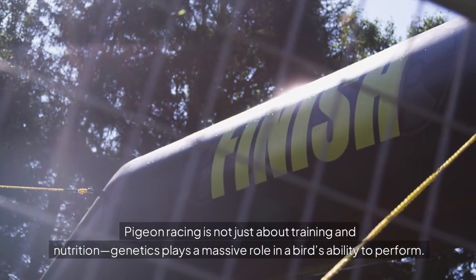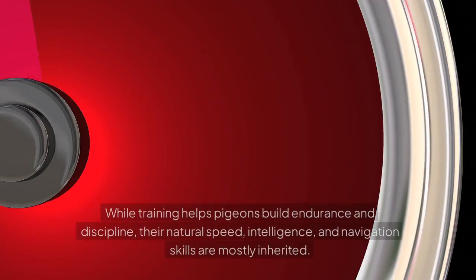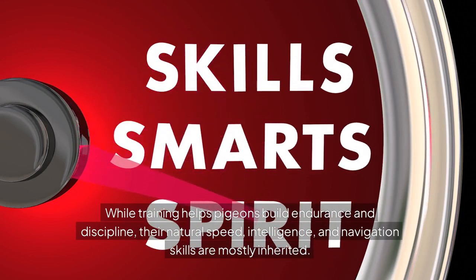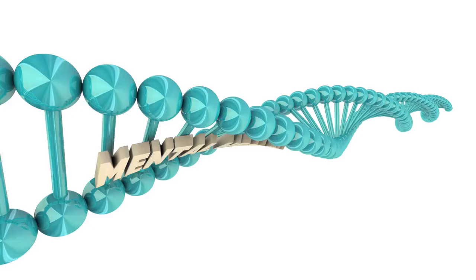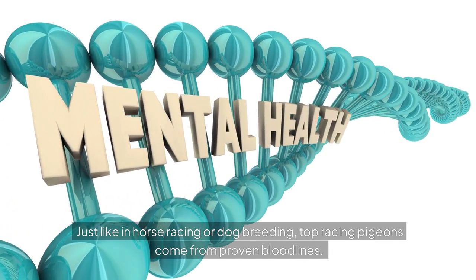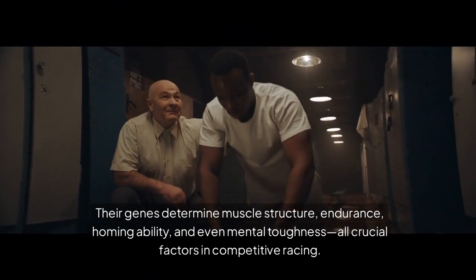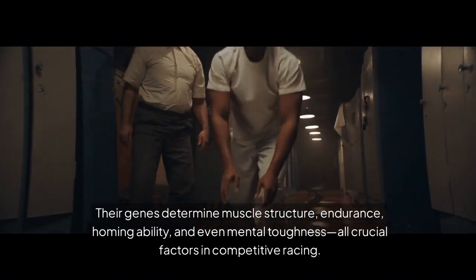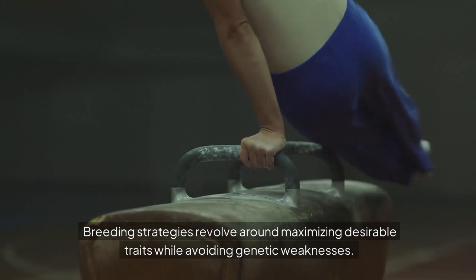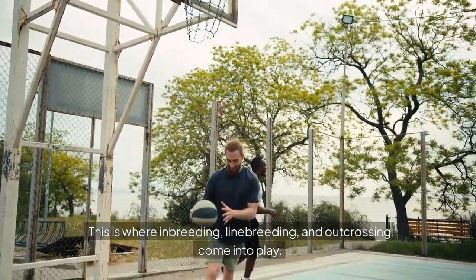Pigeon racing is not just about training and nutrition. Genetics plays a massive role in a bird's ability to perform. While training helps pigeons build endurance and discipline, their natural speed, intelligence, and navigation skills are mostly inherited. Just like in horse racing or dog breeding, top racing pigeons come from proven bloodlines. Their genes determine muscle structure, endurance, homing ability, and even mental toughness, all crucial factors in competitive racing. Breeding strategies revolve around maximizing desirable traits while avoiding genetic weaknesses. This is where inbreeding, line breeding, and outcrossing come into play.